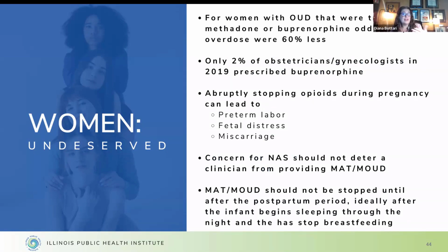We know that for a patient who is pregnant and dependent on opioids, abruptly stopping opioids during pregnancy can lead to preterm labor, fetal distress, and miscarriage. And really, concerns for neonatal abstinence syndrome should not prevent anybody from doing medication-assisted treatment. Of course, the preferred medication-assisted treatment isn't a full opioid agonist. MAT or MOUD, buprenorphine and methadone, really should not be stopped until patients are through their postpartum period, when their babies start sleeping through the night, because that is a very high risk time for relapse.